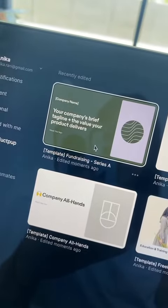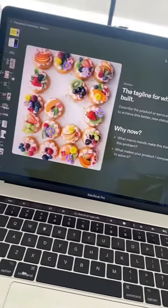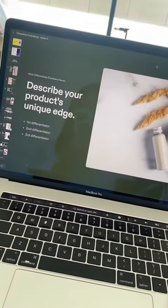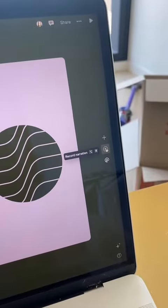It's pretty easy to set up, and they have a bunch of templates to get you started, but you can create something from scratch as well. I just picked a random company or startup template. I went through it and the gist of the template made sense. It seemed to cover most of what this kind of presentation should.